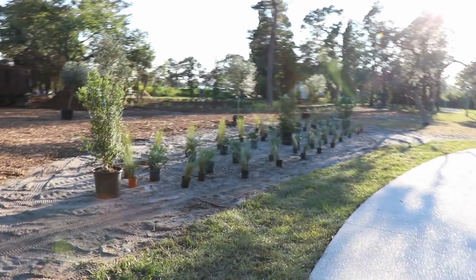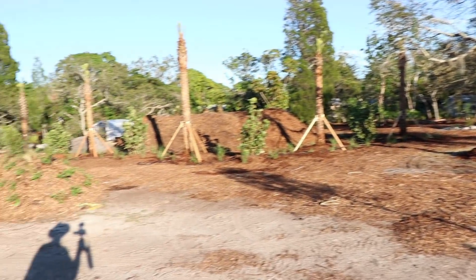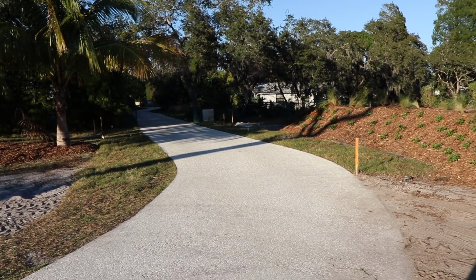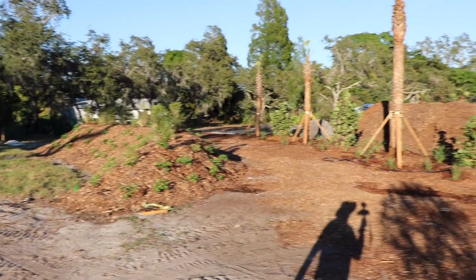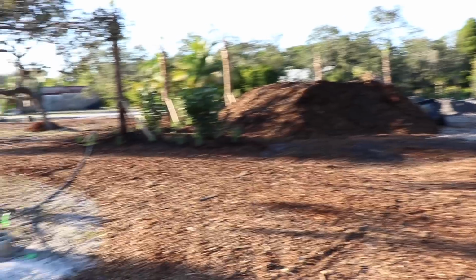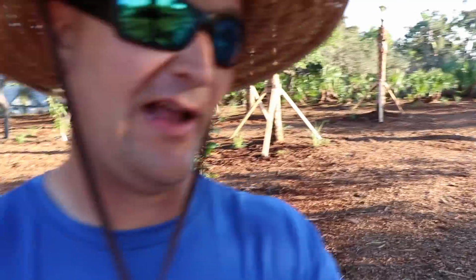As you can see, we've made some serious progress here. Definitely getting some things done. I mean, this place was a little bit of a wreck when we got here. These dune sunflowers have already started growing on the hill. Those just went in the ground last week. Everything's looking really good. It's getting cleaned up now. It's time to get out of here. Definitely had a nice long day, lots of progress. Mulch pile's gone, plants are laid out.